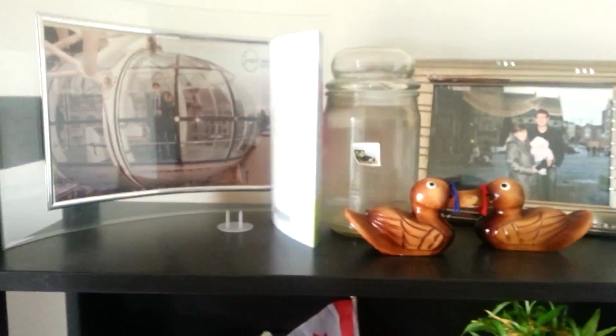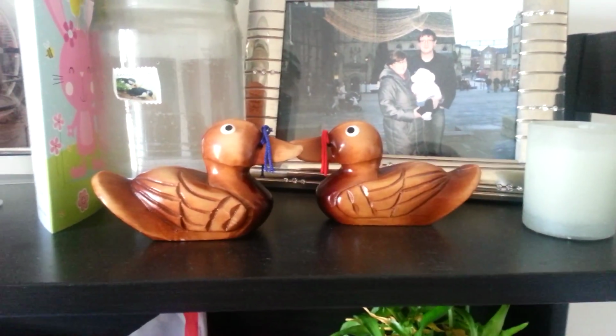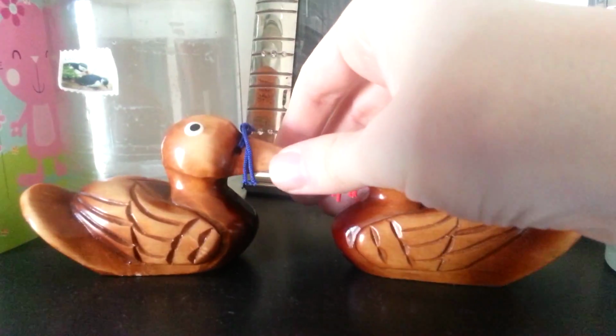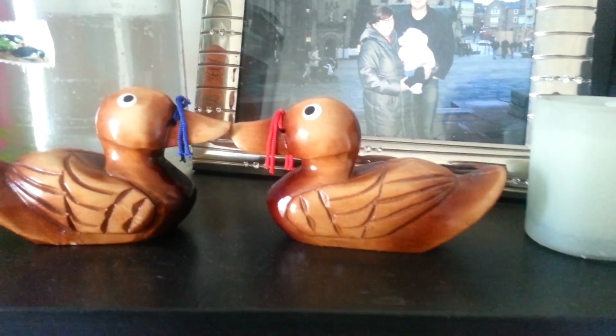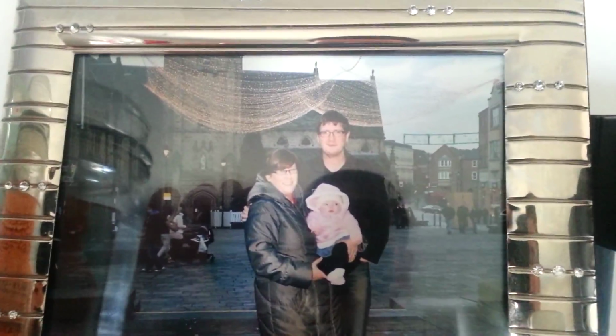Some on our shelf. Lucky ducks. A wedding present for my best friend Stephen. They're meant to be good luck, but they're always meant to have their beaks touching, because apparently that's good luck. And that's when Ruby was a lot smaller, and my hair was a lot shorter.